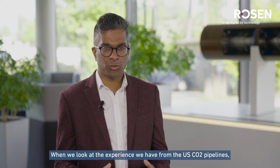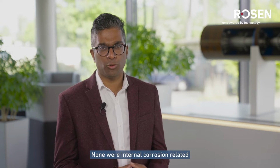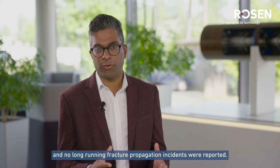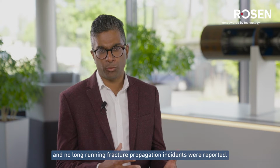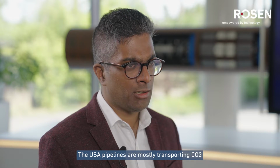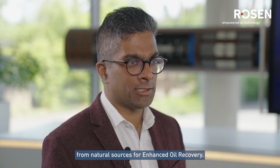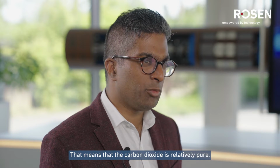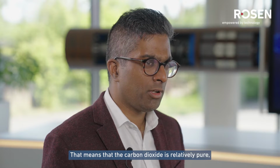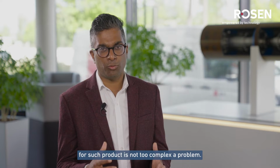When we look at the experience we have from the US CO2 pipelines, it is very positive. The number of incidents has been very low. None were internal corrosion related, and no long-running fracture propagation incidents were reported. But we need to apply caution here. The US pipelines are mostly transporting CO2 from natural sources for enhanced oil recovery. That means that the carbon dioxide is relatively pure, and this implies that defining a water specification for such a product is not too complex a problem.